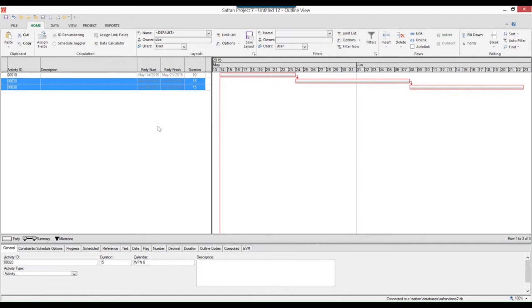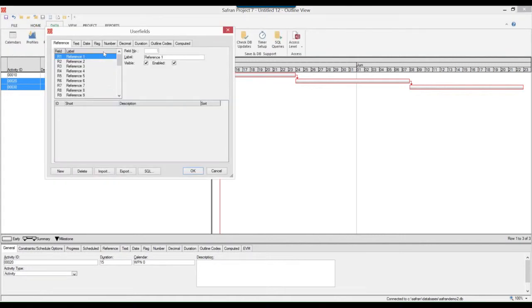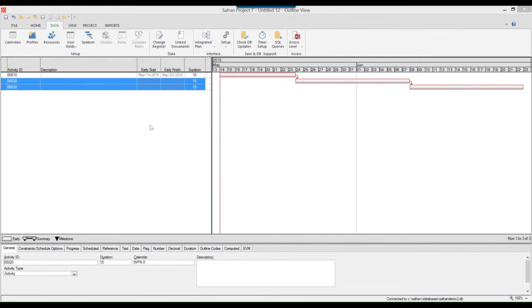Of course, we want to add some codes to our projects, whether it be activity codes, phase, or other information we have, so we can group, sort, and organize that. We have the ability to create user fields. You can create them natively here, or you can import them, right? And so it's easy to bring in those standards and create templates around those as well, so you have consistent coding across your projects, making it easy to sort, group, and organize.